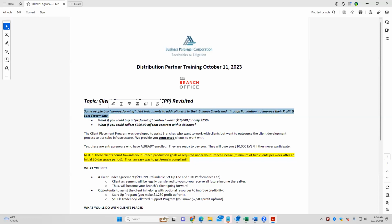What we're talking about today is even better than that. With the Client Placement Program, we are talking about buying a performing contract that's worth at least $10,000 to your branch. And your upfront cost to acquire it is merely $250. Now, we'll go through details. So why is it worth $10,000?